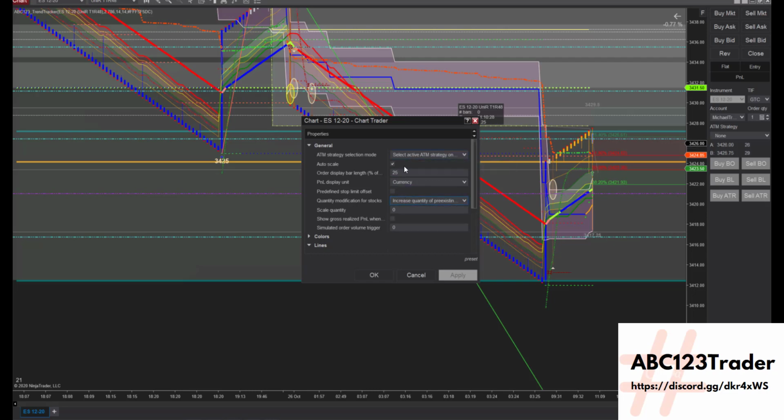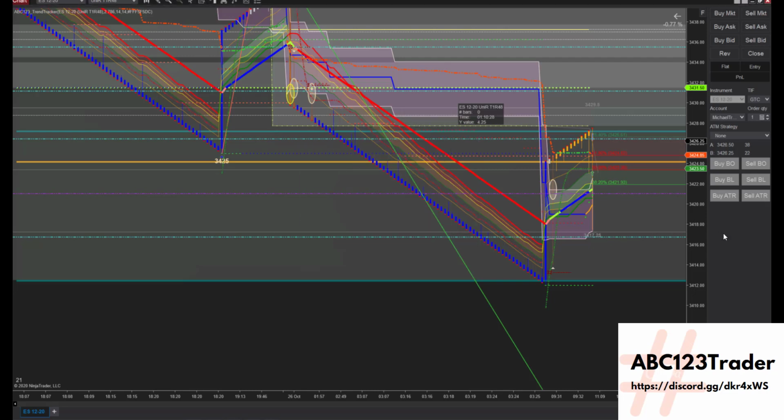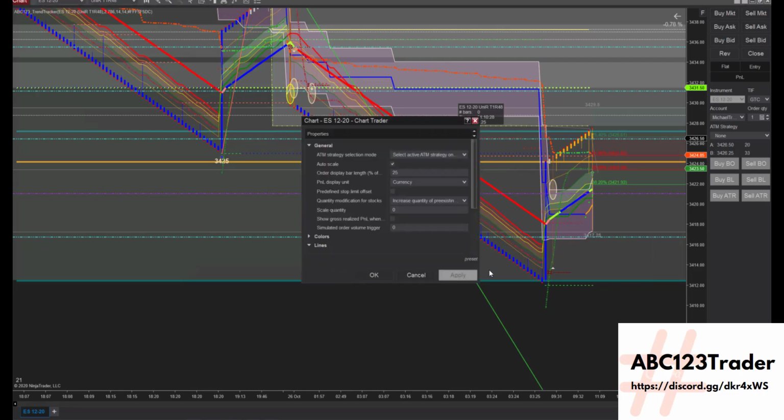And where are we here? Because we are still fighting for the election. It's real pain. Preferred. What the heck? Why won't I see it? It should show predefined stops and limits, auto scale, scale quantity. Oh, show realized, one flat, done.